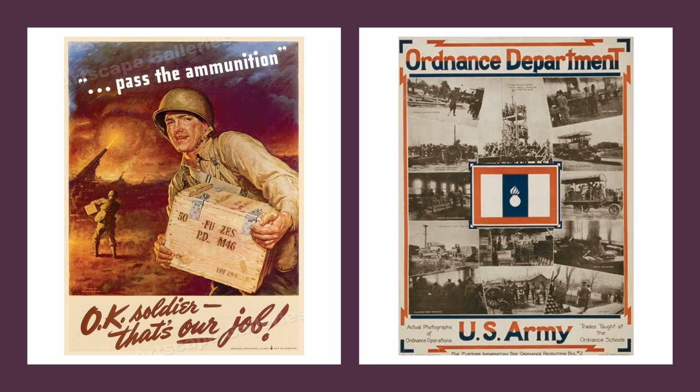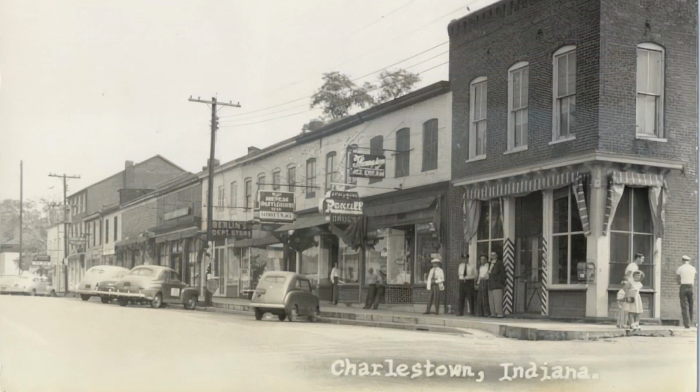A new claim to fame came during the lead-up to World War II with the need for ordnance. Just before the start of the war, in 1939, the town's population was 750 residents. It was a small, quaint, and quiet town, set in a rural area. But all that ended abruptly in 1940.